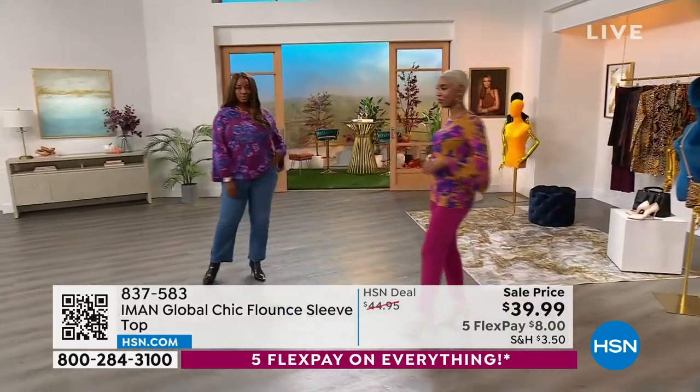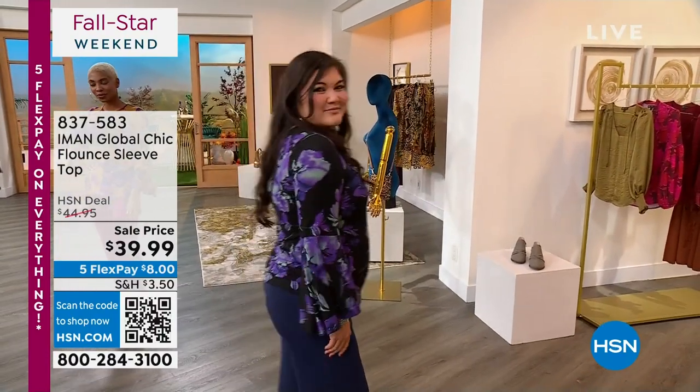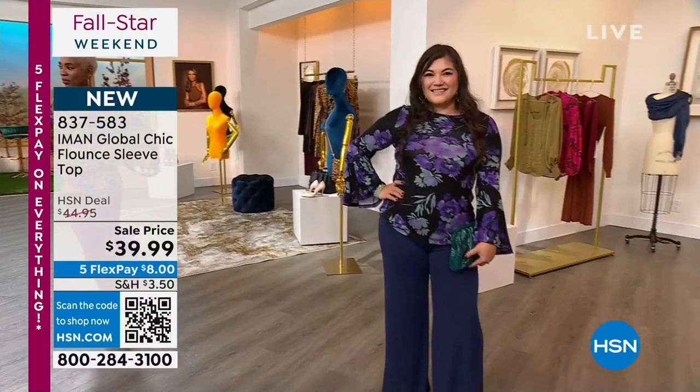Another great kind of rayon blend, stretch knit. You can machine wash, you can dry it flat. You got the flounce, you got the sleeves. And you got the sale price, and you got the 5 flex space. So it's a real good one, Iman.